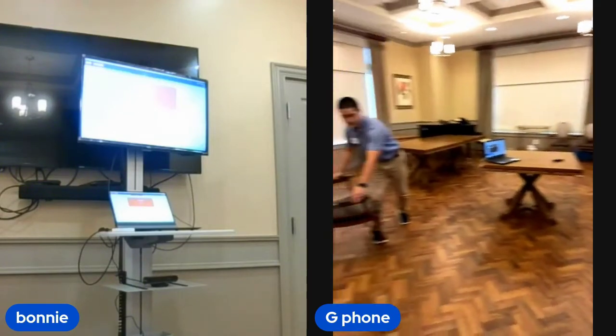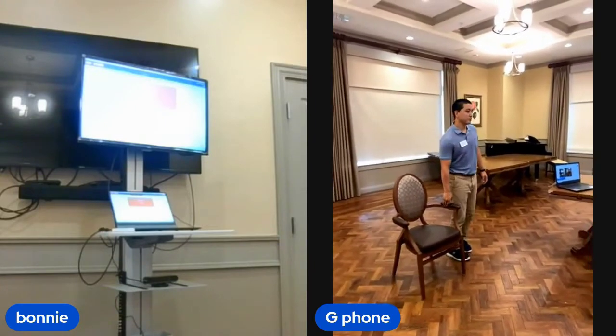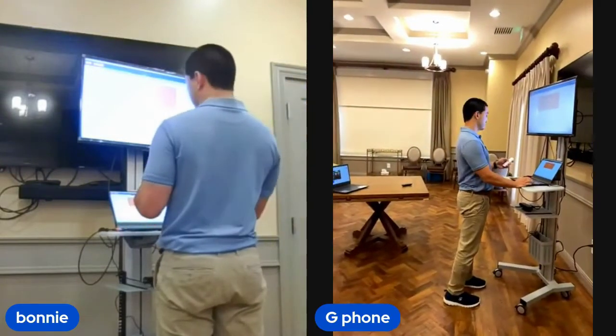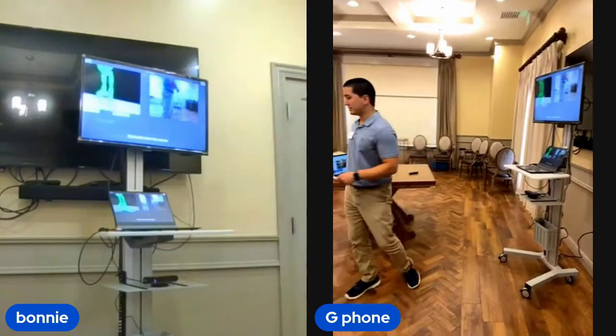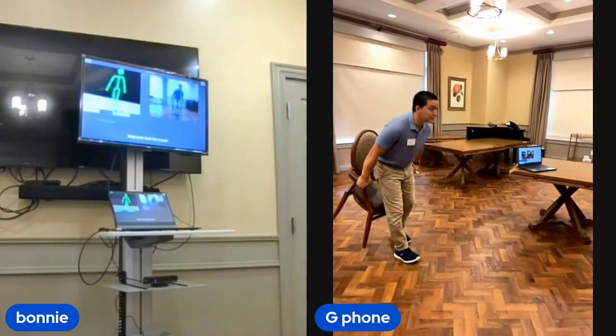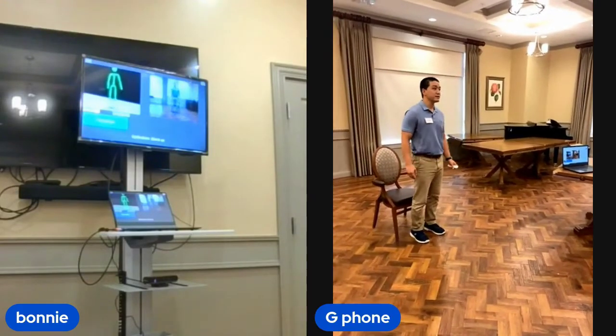So say we have a resident who's coming back, or they're on respite, or they're coming out of rehab with a hip replacement or a hip fracture. And we want to see how well they can get up and down from a chair. Please stand up and press the start button to calibrate height. And if they're favoring one leg too.